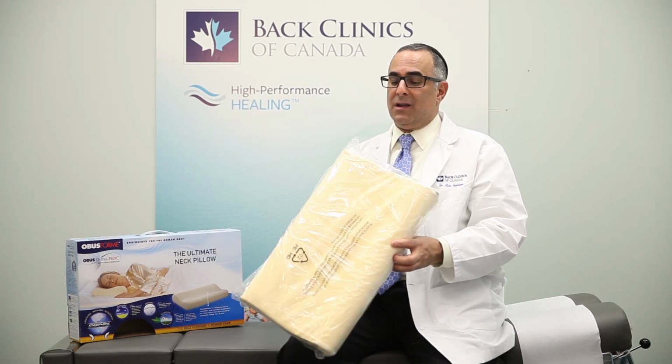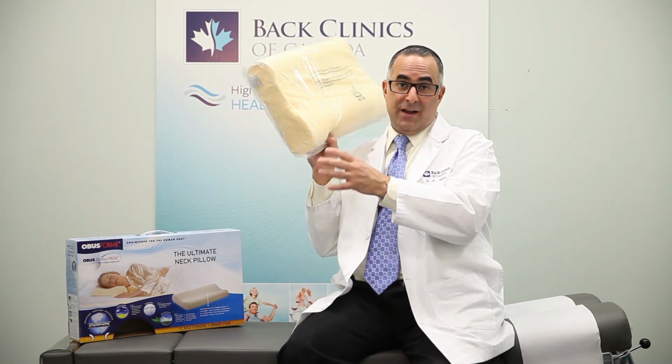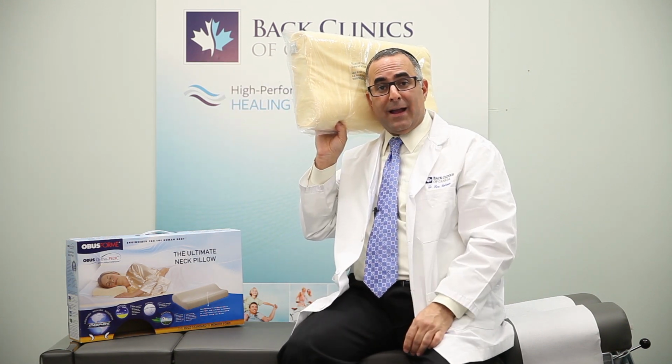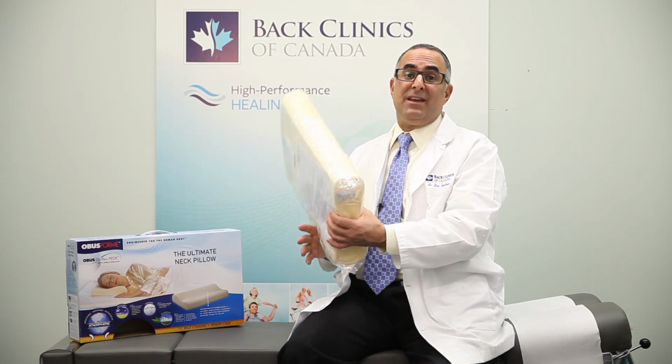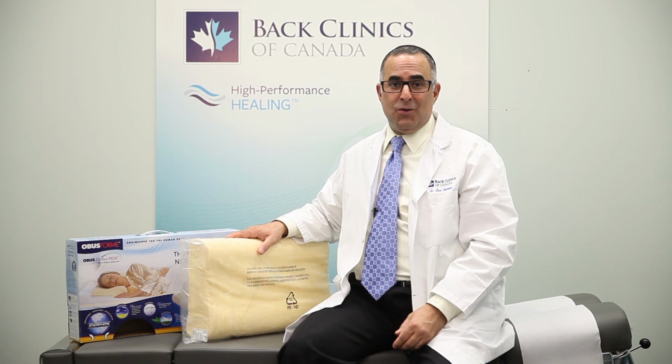This is particularly comfortable. It has two different curves on it. The larger curve would go behind your neck, and you could lie either on your back or your side, and this helps to maintain proper spine posture when you're on your back.